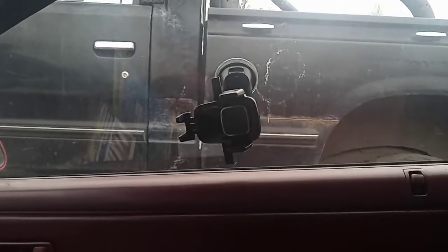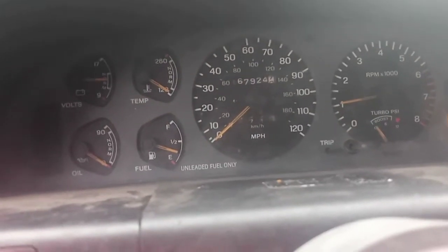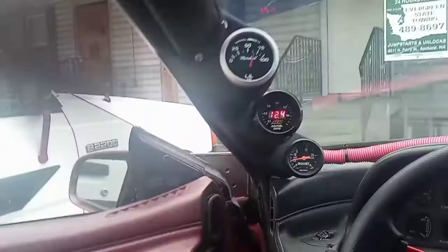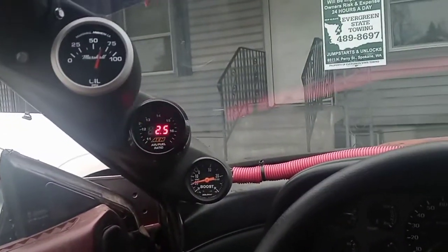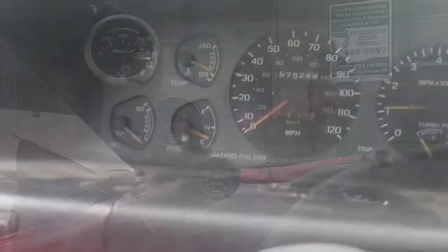And then I got my camera mount on the window. All the other gauges work though. The temp gauge works, and the voltage works. Gas works, tach works, speedometer doesn't, but that's what I have that for. So yeah, she's running good. Oil pressure's holding well. So yeah, I think I'm good. I'm not worried about this engine now.